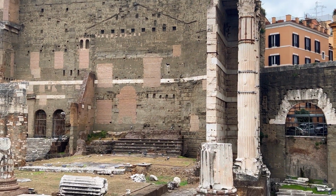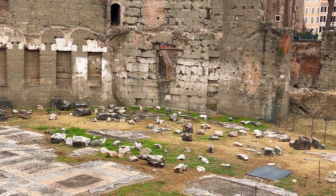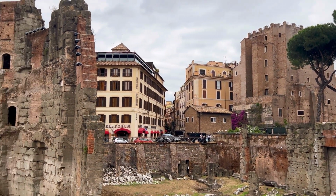For now, we are just walking along, while I explain to you more about Rome. But don't worry, we will be back around this area again tomorrow morning, with a private tour guide this time, and we will dive deeper into the most important landmarks of the Roman forums.